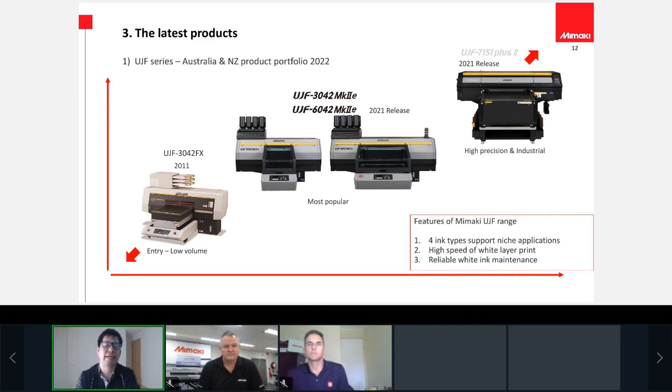So in order for customers to give it a try with a lower budget requirement, we soft launched this platform, which is A4 size. We are also proud to have released globally 3 months ago, in November 2021, and in Australia from this month, the UJF 3042 or 6042 Mark II E model, which is an enhanced model from the existing Mark II model. Also the UJF 7151 Plus 2, which is a high-end, better accuracy model, released at the same time.